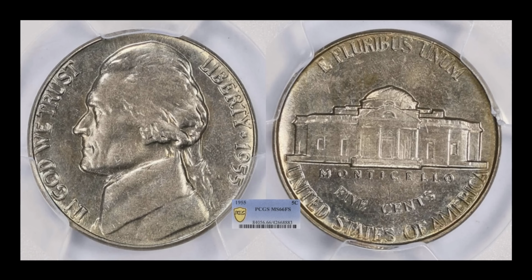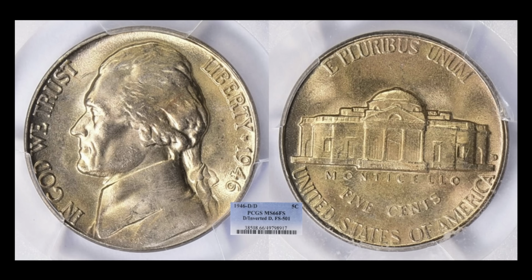So we have one here that ended up earning a rather tough grade in the 66 full steps. The toughest part is the full steps part, because it's a date that we just don't see that well-hammered strike to begin with. So this one here ended up selling for $1,047.38. There are better examples. Obviously, this is more of a safety net coin. And again, it could just be the outward presentability of the coin that really held back bidding on this one. It could have very well hit $1,500 because it is a 66. So that's also another thing.